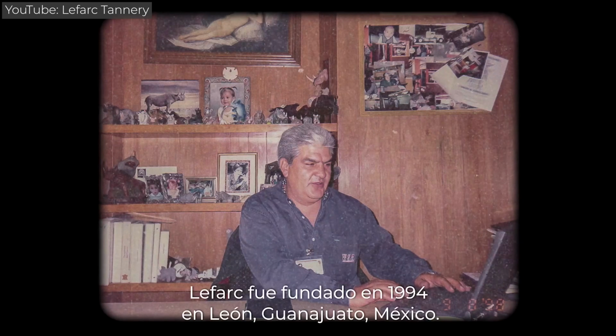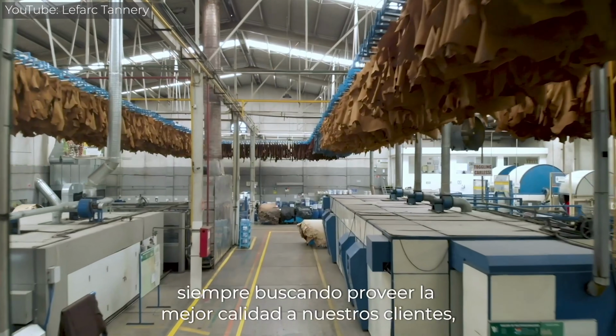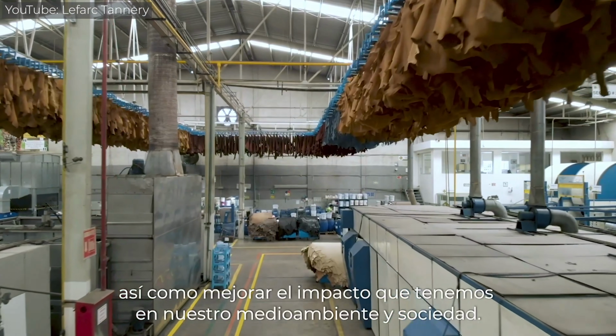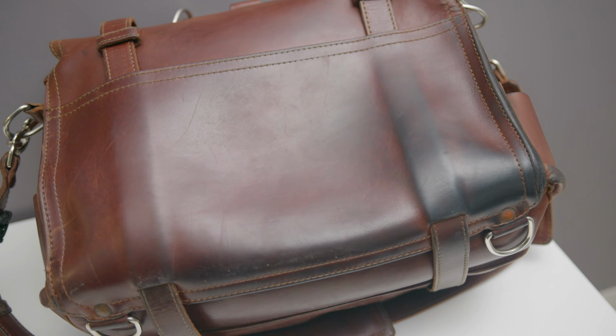Farc was founded in Mexico 25 years ago by a fourth generation tanner, Luis Ernesto Colasso. And though they may lack the long storied history of Horween or CF Stead, they've quickly risen to the top of the industry as a maker of very fine leather, supplying brands like Thursday, Wolverine, Timberland, even Saddleback Leather, right here. They produce up to 5,000 hides a week, they say.